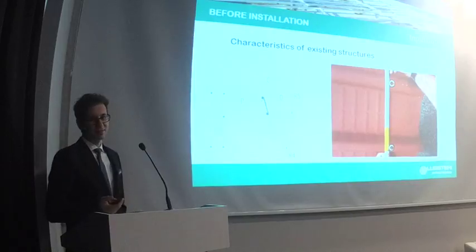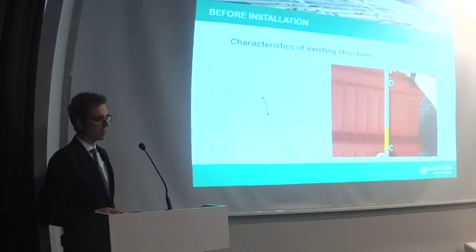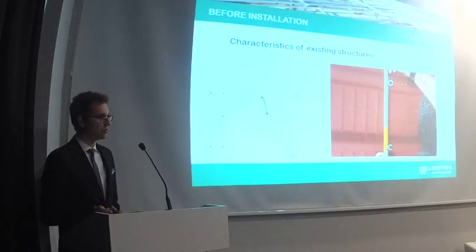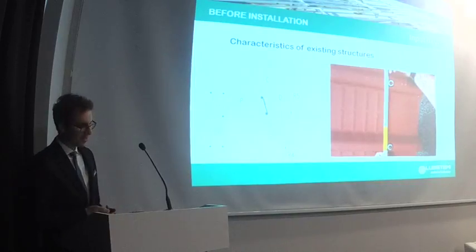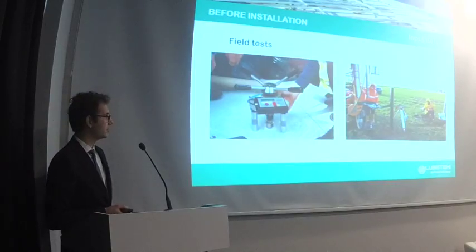We found that a client of ours, for example, ordered structures for fretted sheet, that is the steel sheet that you can see there. But when he went to the roof, he found that it was a plain roof, and so he lost a lot of time. Field tests are important to define the characteristics of the roof.